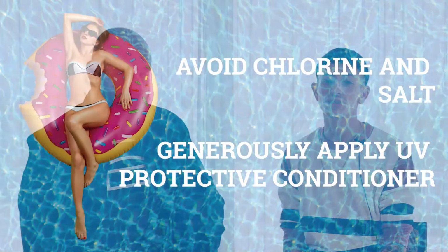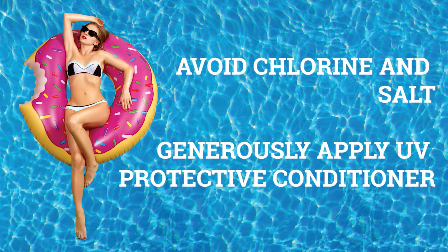Try to avoid swimming in pools if you can, or put a deep conditioning treatment all over your hair to act as a barrier to help reduce fading. You can always use a color conditioner at home to give your faded fashion colors fresh vibrancy.